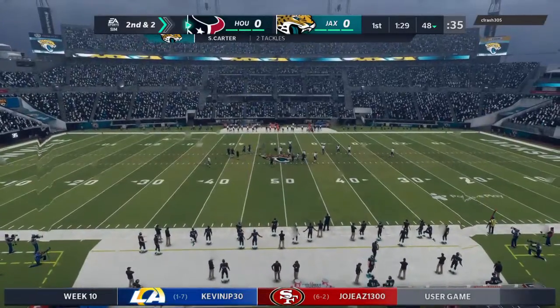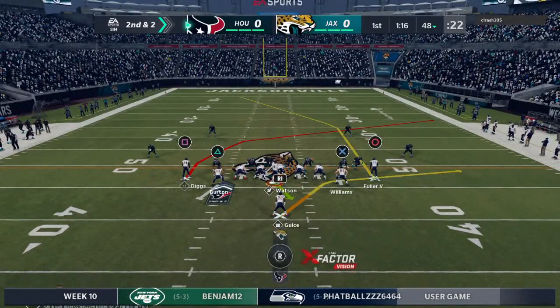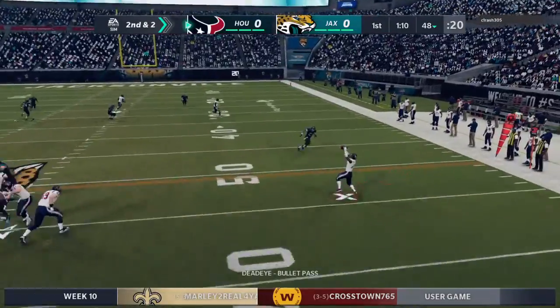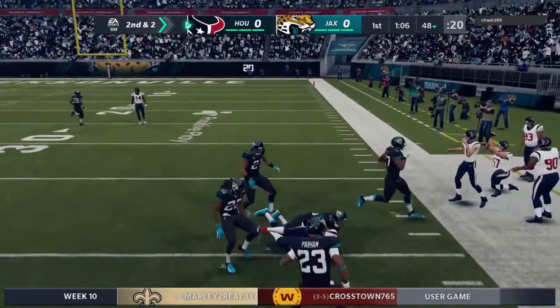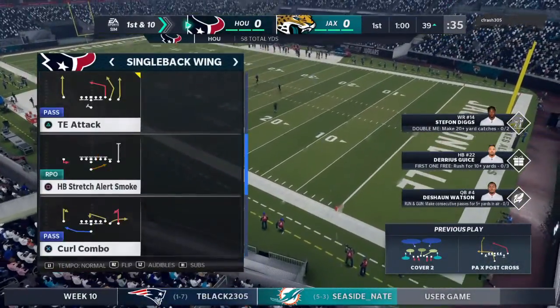Call it 8 yards, and it's 2nd and 2. Brings up 2nd and 2. Watson off play action. Able to find his running back, Geis. And they'll get him down as he's inside the 40. Give him 14 on that one and a first down.